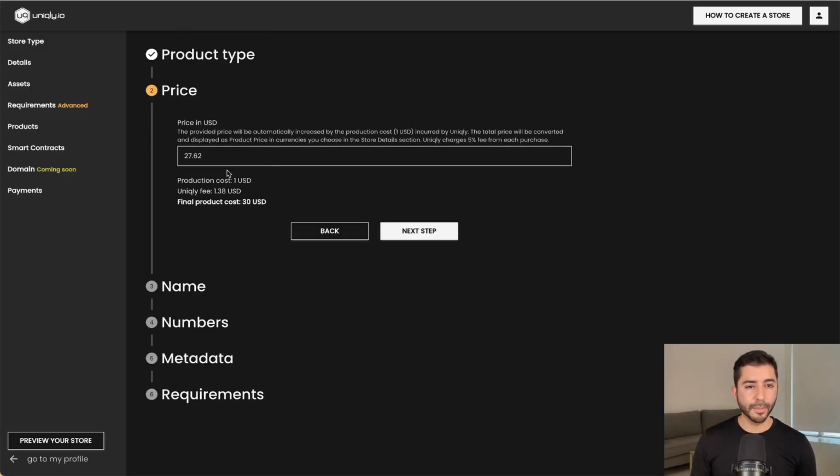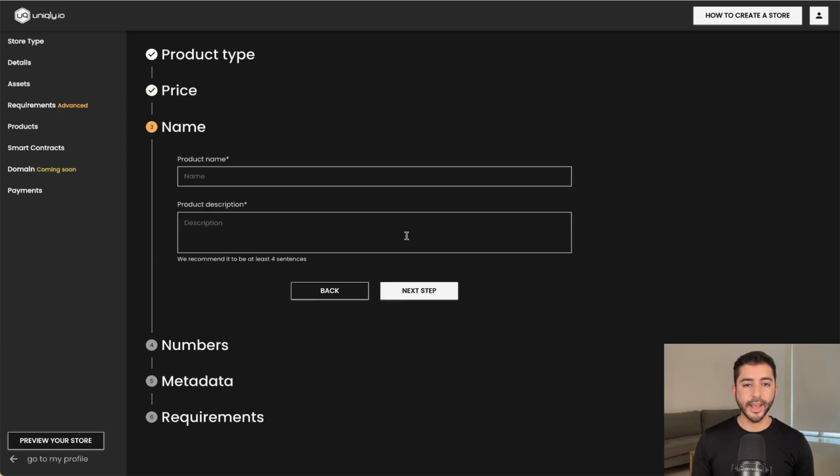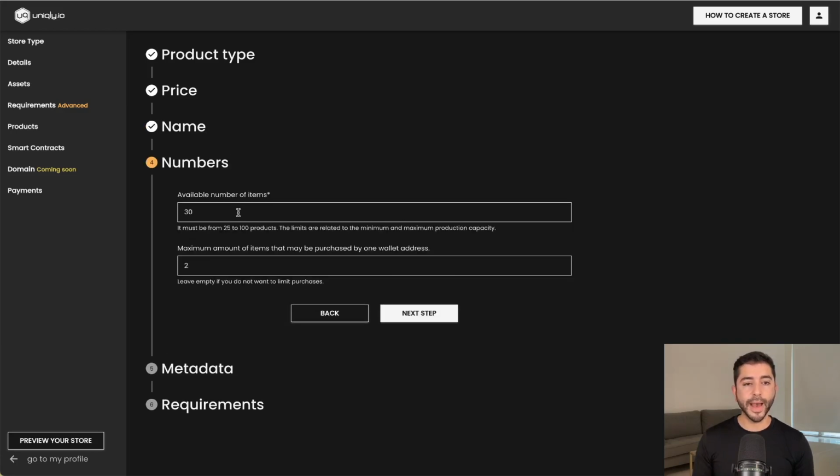And then I'm gonna set the price, and there'll be a breakdown of the production cost, the Uniqly fee, and then the final cost. So I want the final cost to be 30 USD. So I'm gonna set it at 27.62. Next step, I'm going to give my t-shirt a name and a description. And then for amount, I'm going to keep it limited at 30 pieces.